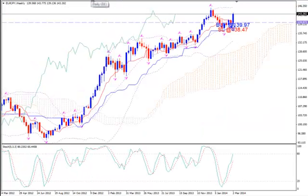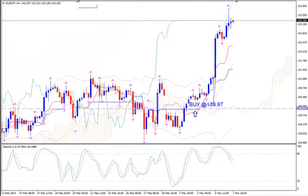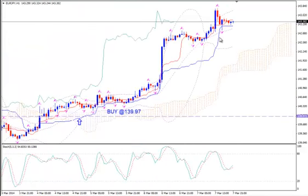So we will just wait to see if the correction is over, and if we get the confirmation that the correction is over, which means if we see on the H1 time frame one bullish candlestick crossing and closing above Tenkan-sen, the red line of Ichimoku, we can be 90% sure that the pair wants to continue its upward move. So we can enter long.